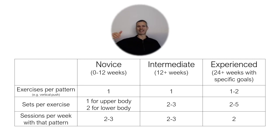But this group certainly doesn't need an arm day and a chest day. It doesn't need to be that focused for health. And you could even argue it doesn't even necessarily need to be that way for maximum muscle building or maximum strength building. Moving on to the intermediate trainee, they can handle some more volume.